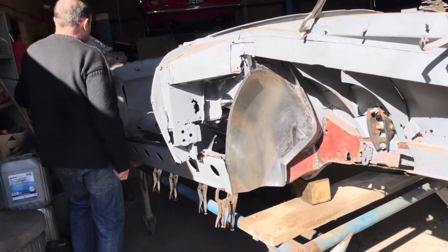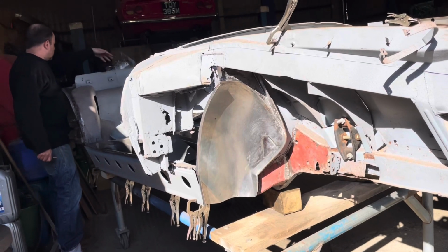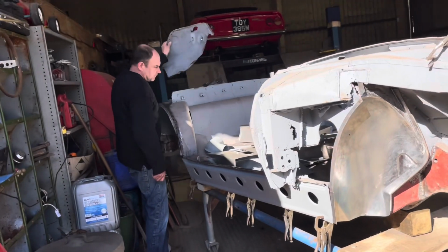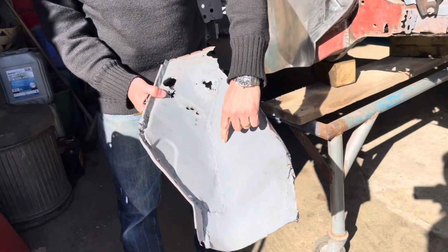So you had it dipped then, did you? No, this one was blasted. Like soda blasted, so it's not as abrasive as the grit. So you see, there's a panel they've welded in. That's for the other side.